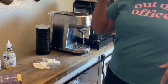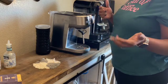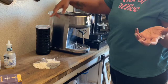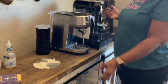I also have a handheld frother that I use mostly on an everyday basis. Me personally, I only use this one when I'm drinking hot coffee, but other than that, I'd rather use the handheld one. My husband uses it more than I do.